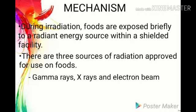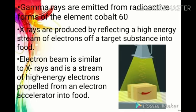There are three sources of radiation approved for use on foods: gamma rays, X-rays, and electron beams. Gamma rays are emitted from a radioactive form of the element cobalt-60. X-rays are produced by reflecting a high energy stream of electrons off a target substance into food. Electron beam is similar to X-rays and is a stream of high energy electrons propelled from an electron accelerator into food.